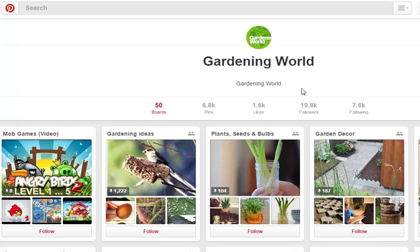And then what you want to do is come here to their followers. See, this one has got 19.8 thousand followers. These are people that are interested in gardening. If you can get them to follow you as well, guess what? Every time you put a pin on there, if you've got 19,000 followers or 200,000 followers after a while, you get a flood of traffic to your website instantly. These people click on your ads, they join your list, and they buy your products.